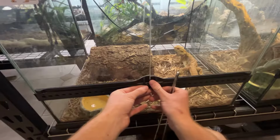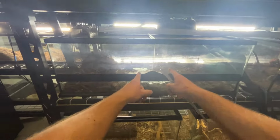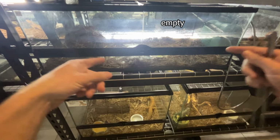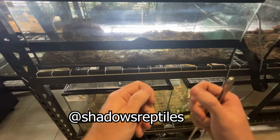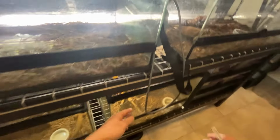The frogs are really the ones that mess with the water the most. Other than that, all the other animals stay pretty clean. These on this entire rack are all animals for sale. Again, I'm also going to be selling all the Exo Terras. So if you like any Exo Terras, let me know. Text me on Instagram, Shadows Reptiles. You could pick them up in Miami, Florida. They'll be all yours if you want.